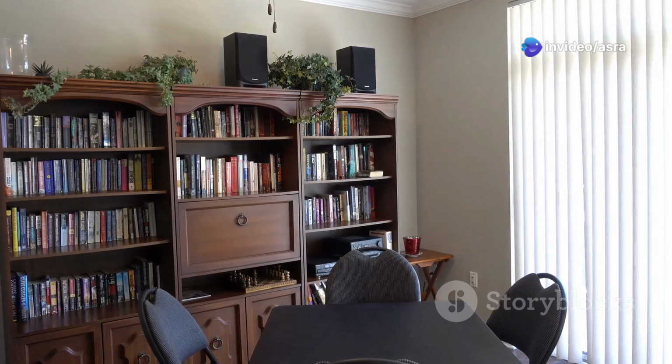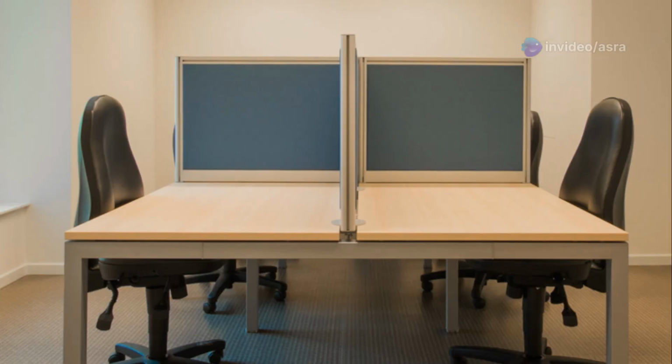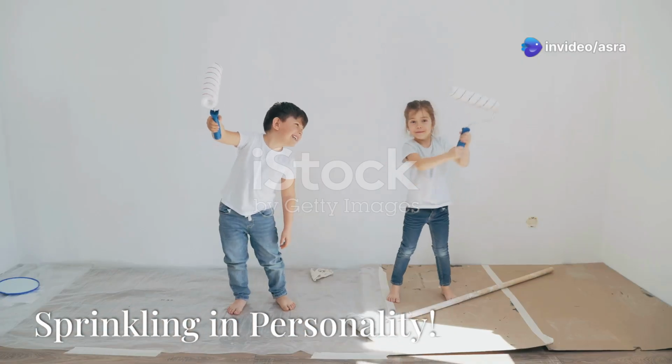Homework seems less daunting in a bright and cheerful study space. If space is tight, a shared desk with two comfy chairs can work just as well. And don't forget the lighting. Good lighting is crucial.